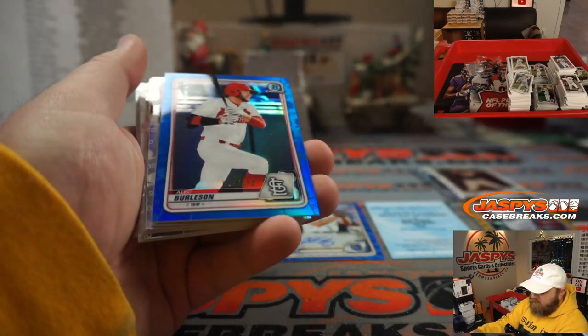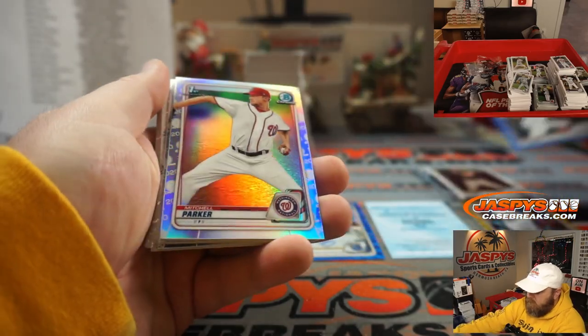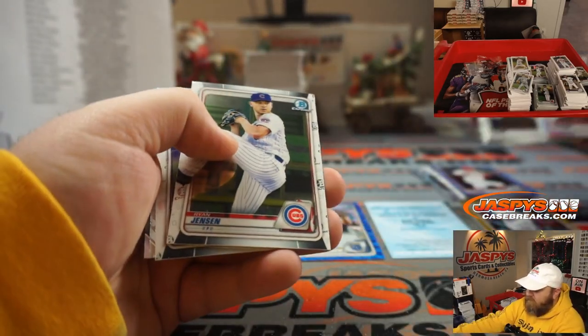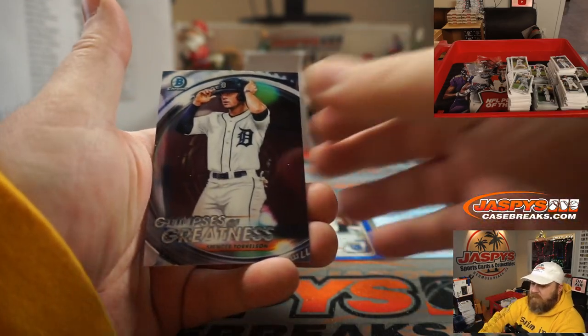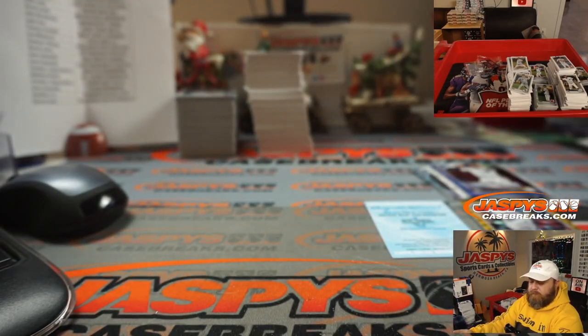Alec Burleson to 250 for the Cardinals. Matthew Didier. Zach Veen going to the Rockies. Jack Vane. And Spencer Torkelson, greatness for the Tigers and Matt Didier. See you, Victor.